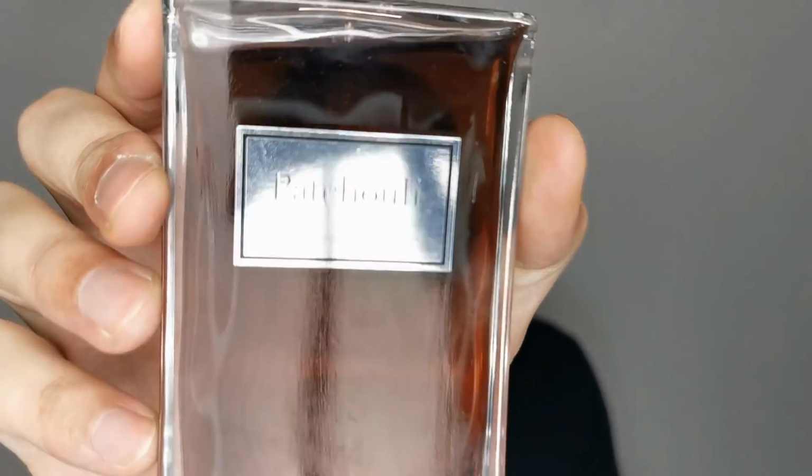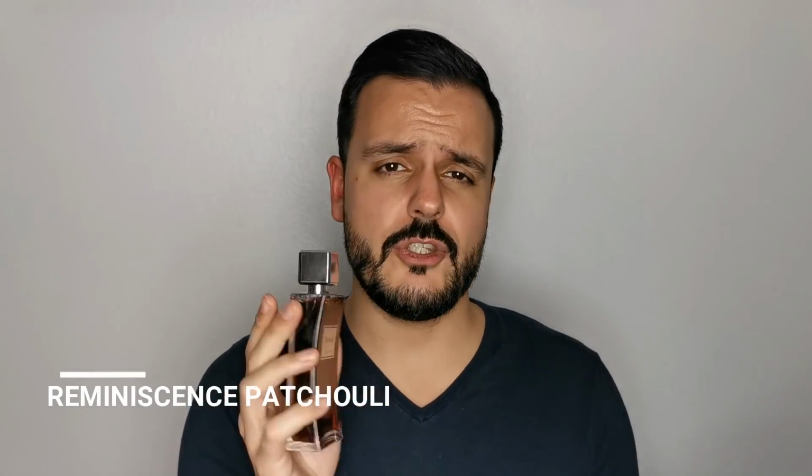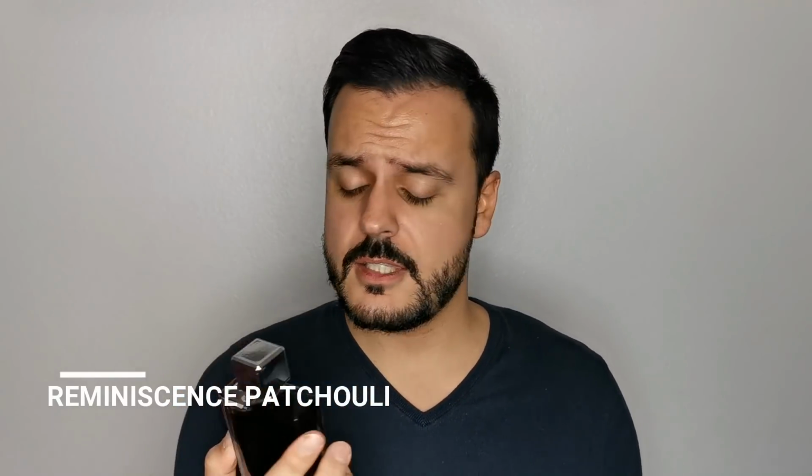And last but definitely not least, another fragrance note that I absolutely love is patchouli. I already did a video about my top 10 best patchouli fragrances, and here, no surprise, this is my top 2. On the designer side of things, it's from House of REMINISCENCE and it is Patchouli. This one right here, very affordable. This is a 100 ml bottle size, beautiful bottle presentation. The price goes between 30 to 40 euros for a brand new 100 ml bottle like this.